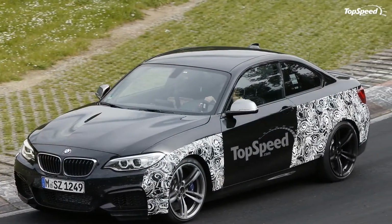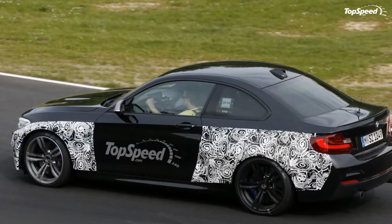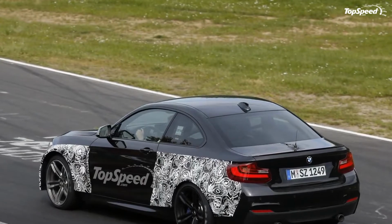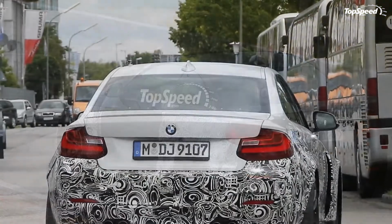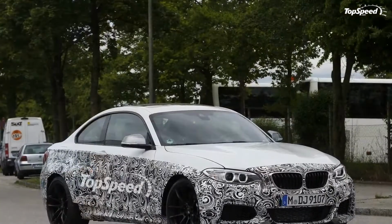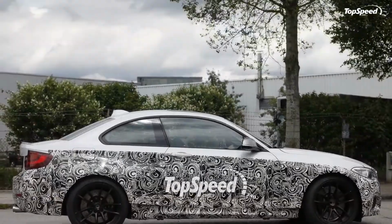Tech-wise, the M2 comes with the cool GoPro app and the M Laptimer app. The GoPro app, which can be operated using the iDrive touch controller, allows drivers to film their laps at the racetrack. The footage will be displayed on the car's control display. The M Laptimer records the car's speed, longitudinal and lateral acceleration, engine speed, the gear engaged at any time, the steering angle, the accelerator position and fuel consumption, providing drivers with all the necessary info to improve their laps.